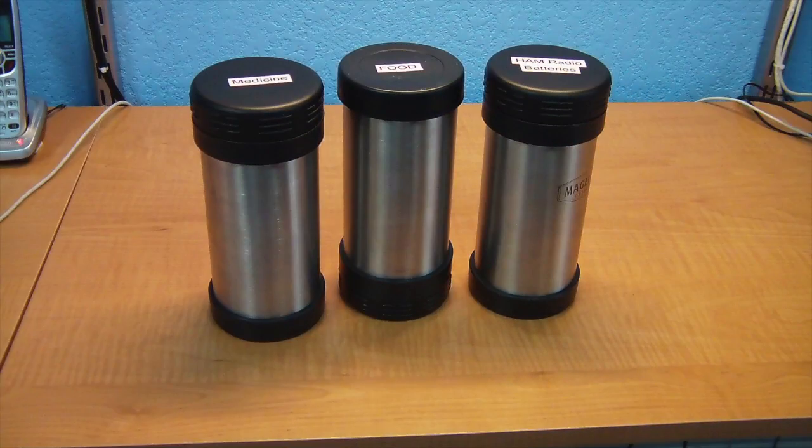I use these because they help buffer the extreme temperatures that might be encountered in the back of a car. I have tested these, and during the summer here in Texas, the inside of a car can approach 180 degrees. But inside these thermoses will never reach more than 98 degrees during the hottest part of the day. The same for winter. It will keep the temperature above freezing.